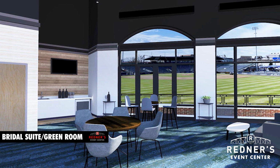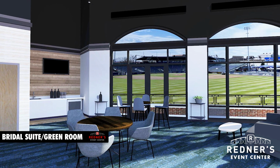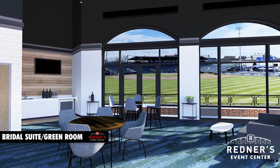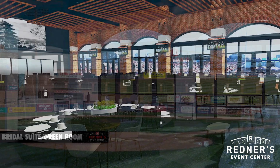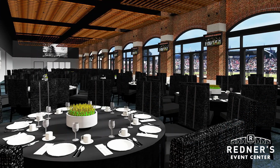And if you're hosting, say, a charity dinner with a guest speaker, this is going to serve as a tremendous green room. You can bring guests over, VIP guests, to meet your guest speaker in this awesome environment. Again, all of these spaces can be interconnected and utilized year-round at the Phils new Redner's Event Center.